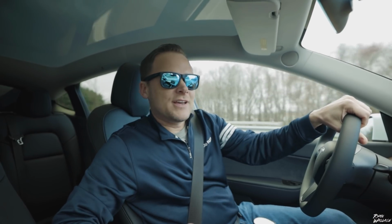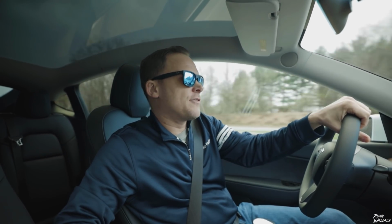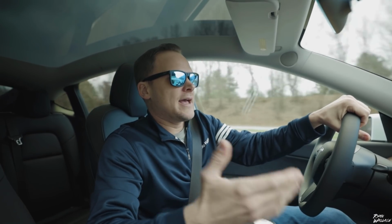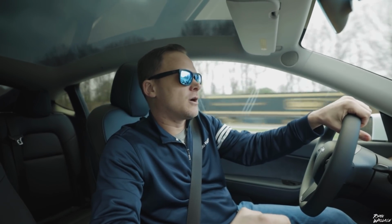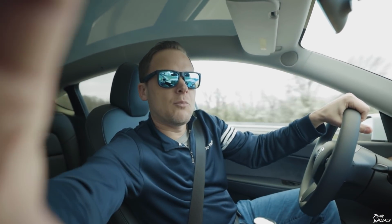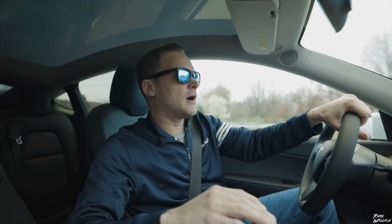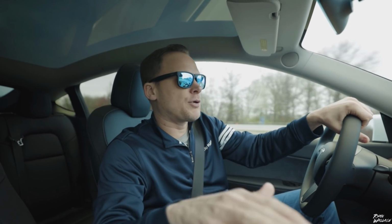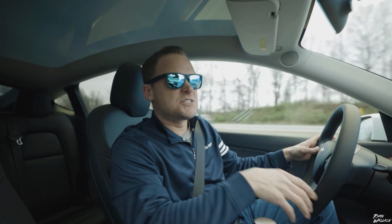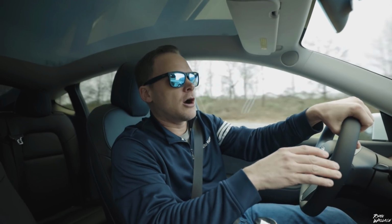So after having the Model 3 for 9 months, putting 30,000 miles on the car, what are my thoughts between that and the Model Y over the past week of owning this car? So the Model 3 definitely feels a little bit more glued to the road. It's just a lower sitting car. It handles perfectly through turns. I have no concern about speeding up through a turn or losing control of the car.